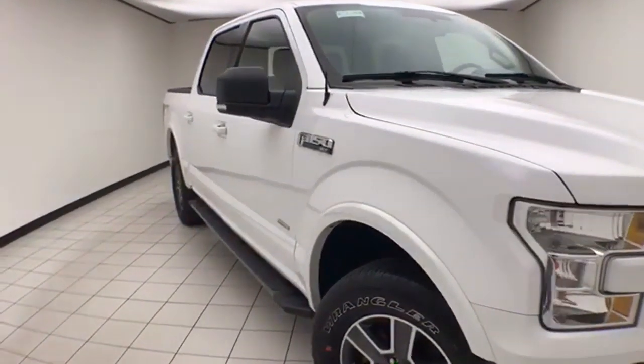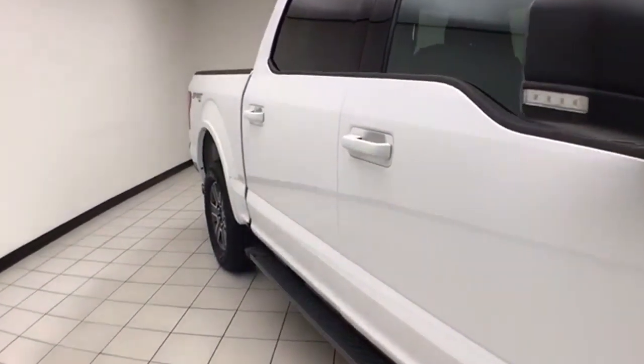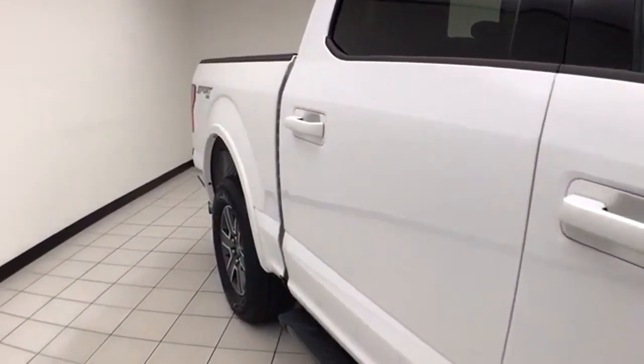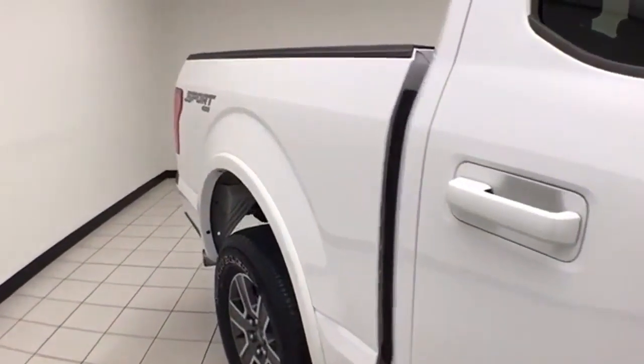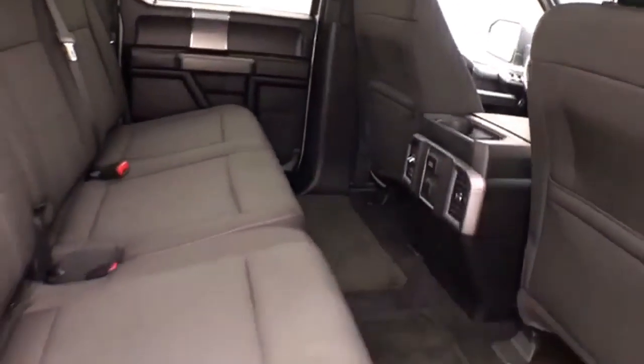External memory control, power heated mirrors, front heated split bench seats, rear parking sensors, remote engine start, power adjustable pedals, twin turbo V6 engine, active grille shutters, electronic shift on the fly, and V6 engine.